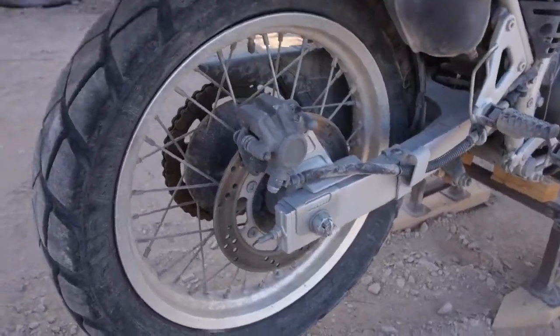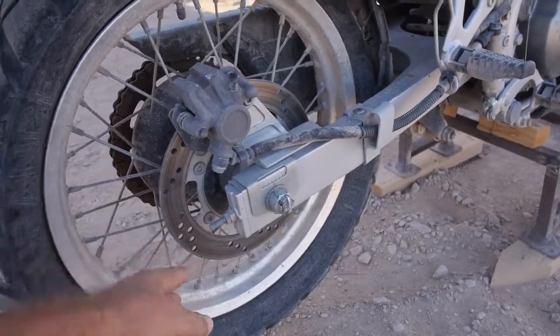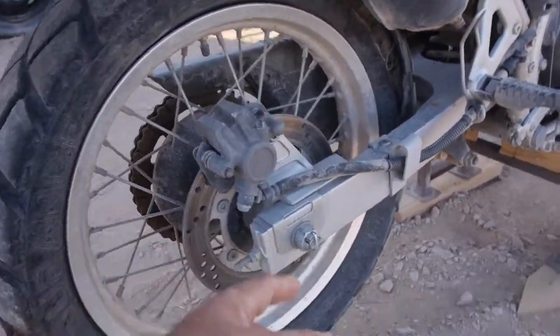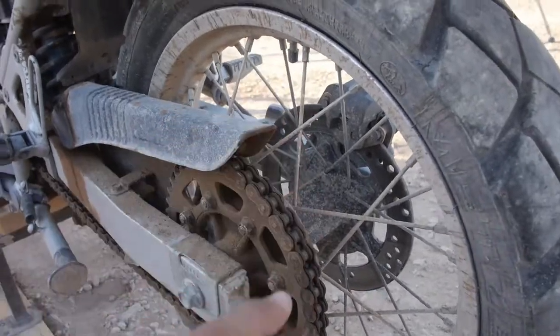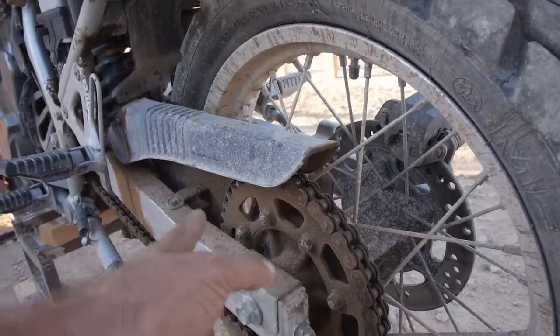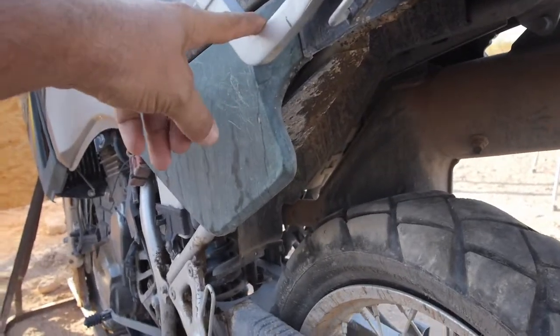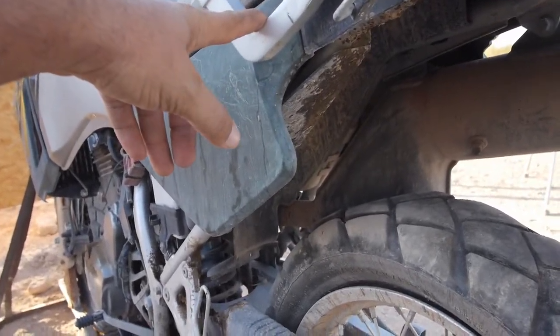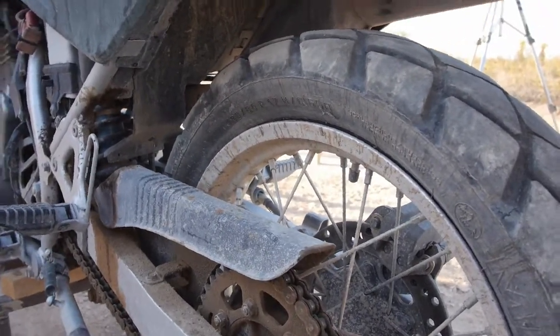Take the rear wheel off first, so cotter pin, loosen this up. We'll loosen up the jam nuts, push the wheel forward, disengage the chain. When the wheel is all the way forward, you've got enough slack, you just lift the chain off the sprocket, and then I pull it out away from the guard and use a piece of a coat hanger and hook it up to the handle back here. That just keeps the chain from hitting the dirt. Okay, that's a good idea.